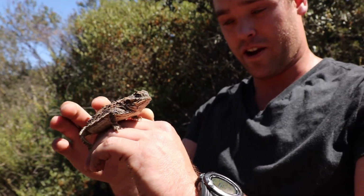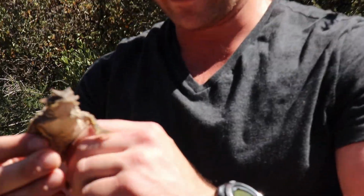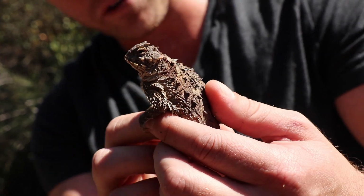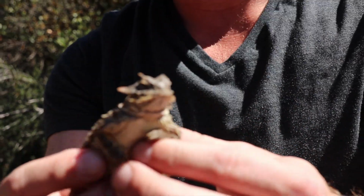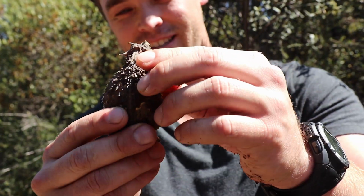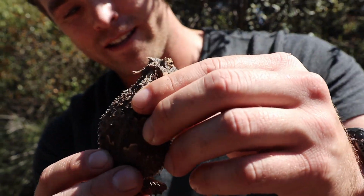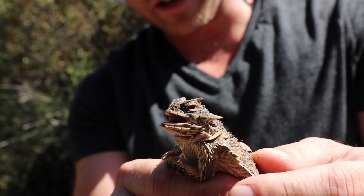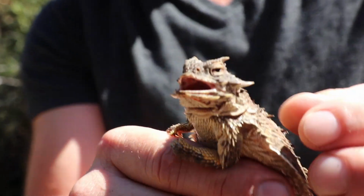All right. So, this is the Blainville's horned lizard. And as you can tell, he's a cute little reptile. He's kind of got a look to him like the reptilian pancake. He's just this short, little fat, flat, round lizard. He's opened his mouth. He's trying to show us that he's not something to be eaten.